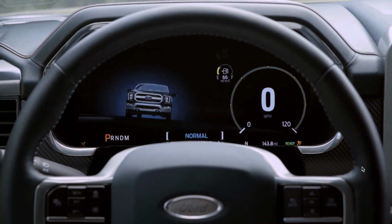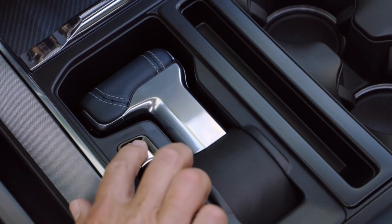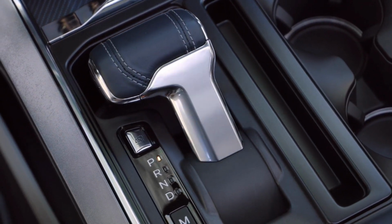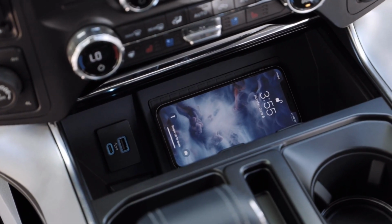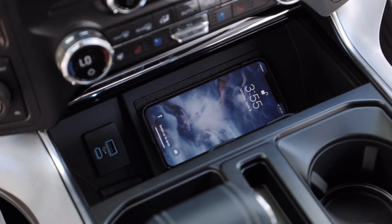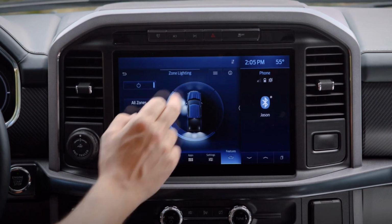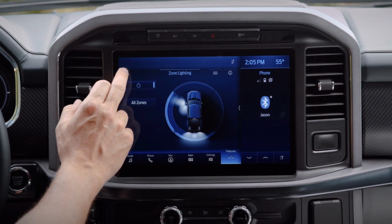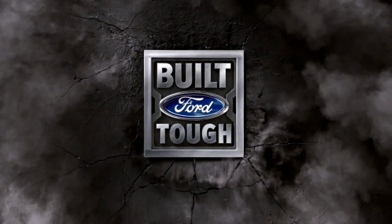So this is where this thing folds down, okay? And yeah, so collapsible. So it's not in the way if you want to lay your laptop on there, or you have one of those tablets or whatever, right? Zone lighting, which is cool. So you can light up different areas of the back, like if you're working at night. Pretty cool.